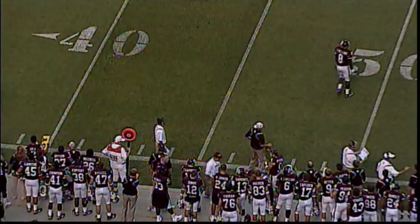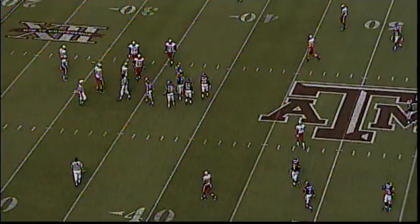We have some pressure by Kyle Mangum. Porter Reed throws the pass away. There is a flag down now. This has to be holding.